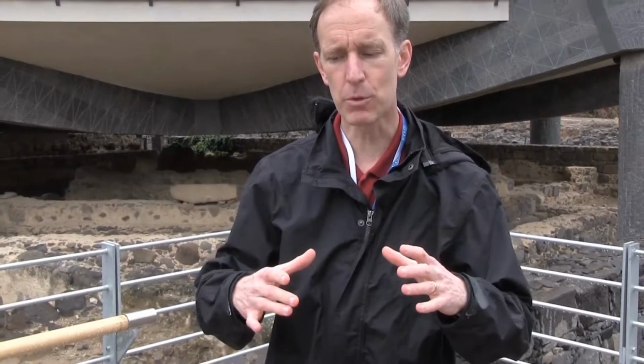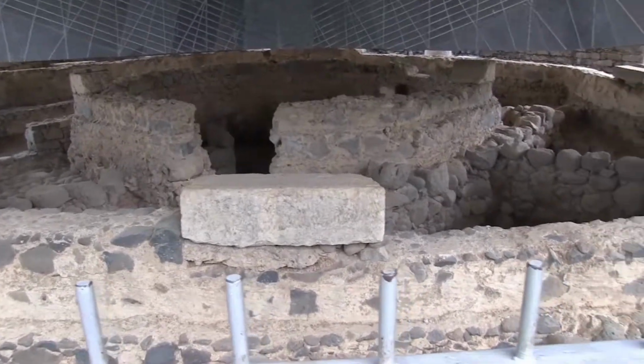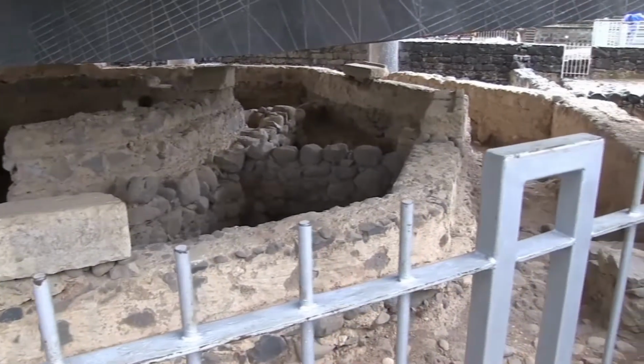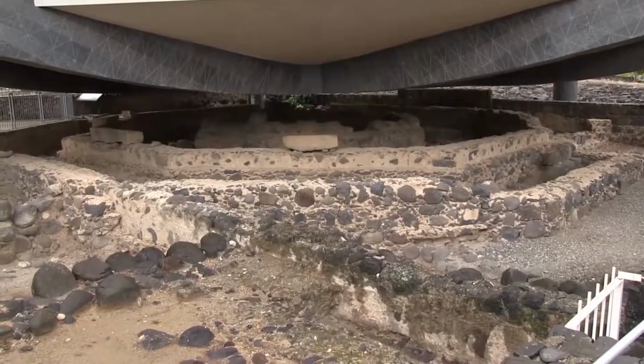Right behind me is a structure of a Byzantine church. It's just the ruins of the foundation. It was built here after Queen Helena came in the 300s. She was Constantine's mother. She came to this region looking for the holy sites, looking for the places where Jesus had been, where his disciples had been. You can see the remains of the Byzantine church, and it's octagonal. That's how they know it's of that time period.